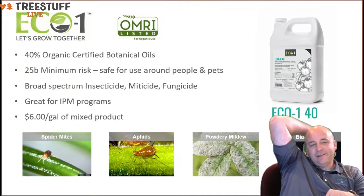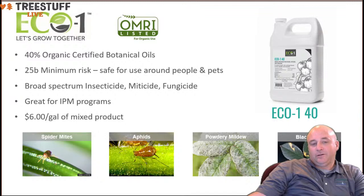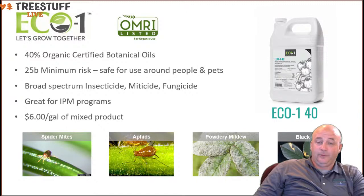Eco 140. This is our 40% organic certified botanical oil. It's a 25B product, so it's safe for around people. This is a fantastic product because it's an insecticide, a miticide, and a fungicide. You can work it into your basic IPM programs. You could add in Azasol too, so I do a one-two punch. I had a customer that used this on evergreens instead of a hort oil or a dormant oil because he was right by a family's house. It smells like a minty peppermint smell. It's pleasant and it worked fantastic.